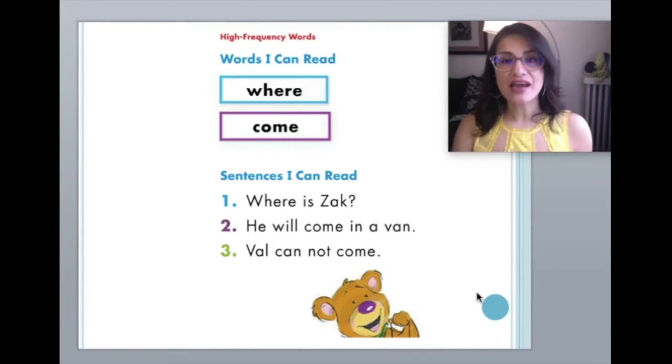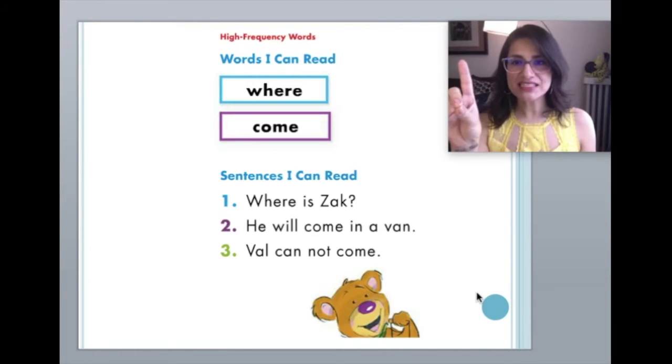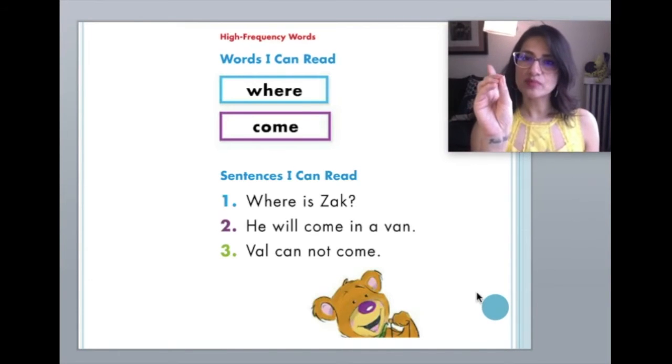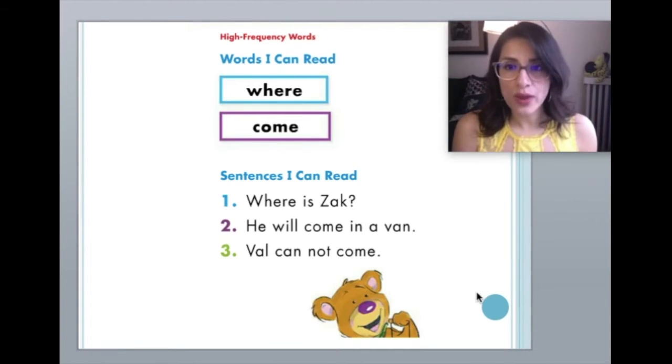Next, let's look at our new sight words. In the blue rectangle, we have the word where. Where. Remember, make like a D and then lean it back a little bit and wave it back and forth. Where. How do we spell where?